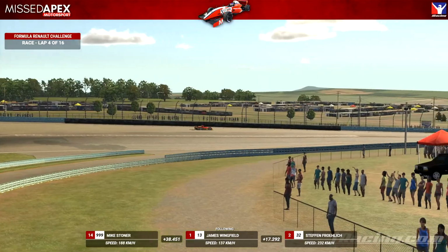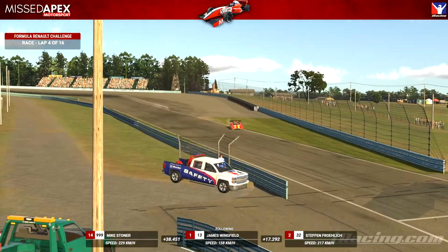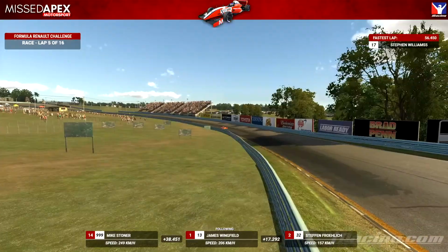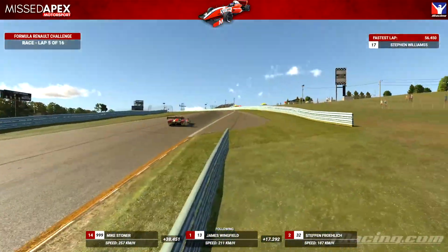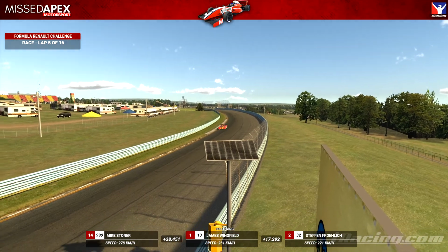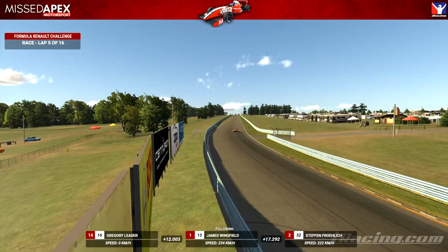So we'll go back to following James Wingfield in the lead of the Radicals, who takes a very unconventional line through that first corner, mainly skirting the barrier on the outside. I believe the helmet that he is using is actually his from his own racing series. So that's a fun bit of trivia for you.